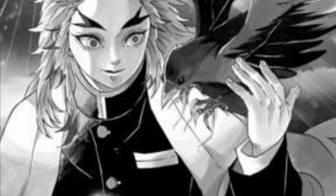Anyways, I give this cover a 9 out of 10. I think it's one of the better covers in Demon Slayer. It's because Rengoku's such a good character, mixed with the crow that just looks amazing in this. It's an easy 9 out of 10.